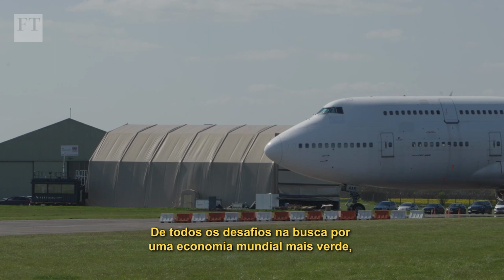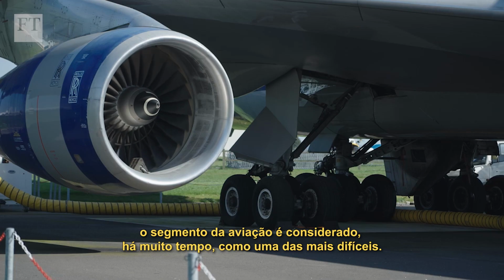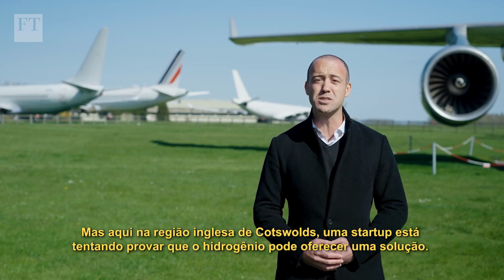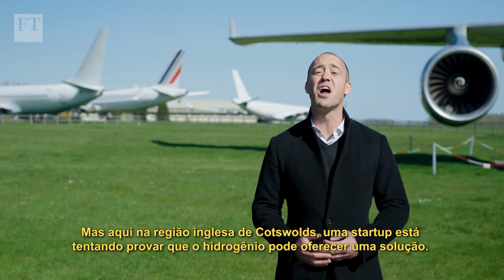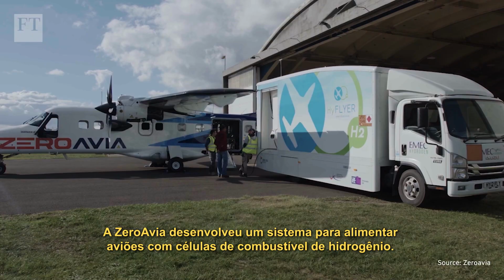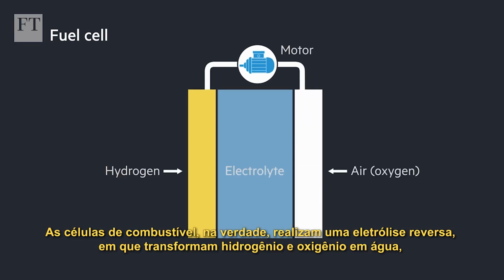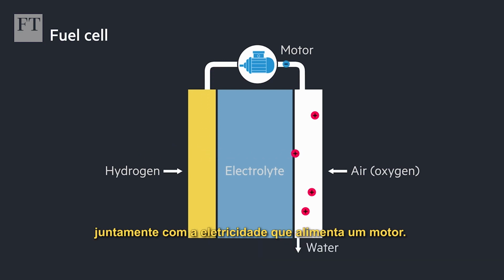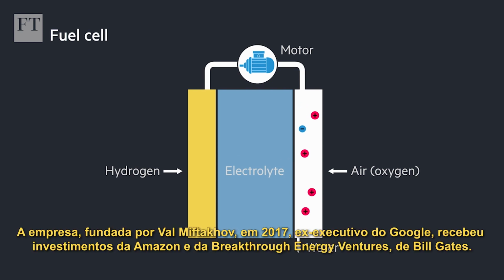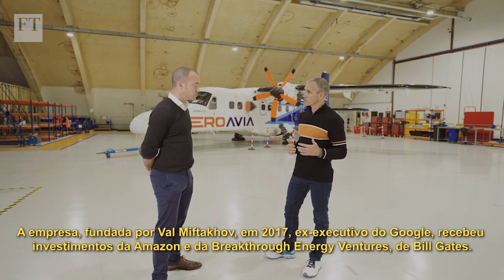Of all the challenges in the push for a greener world economy, cleaning up aviation has long been seen as one of the most fearsomely difficult. But here in the English Cotswolds, one startup is trying to prove that hydrogen can offer a solution. ZeroAvia has developed a system to power planes using hydrogen fuel cells. Fuel cells effectively perform electrolysis in reverse, turning hydrogen and oxygen into water, together with electricity that powers a motor. The company was founded in 2017 by Val Miftakhov, a former Google executive, and has received investment from Amazon and Bill Gates's Breakthrough Energy Ventures.